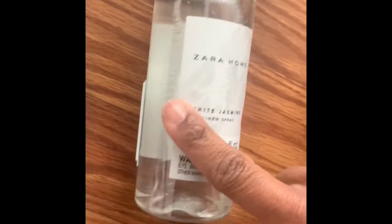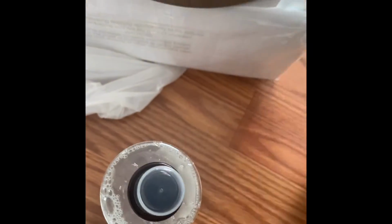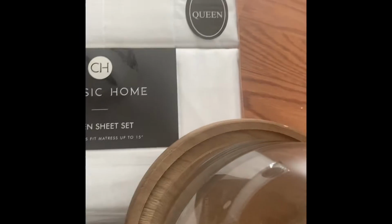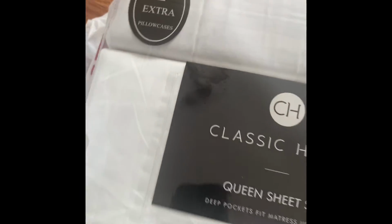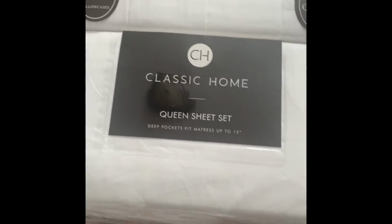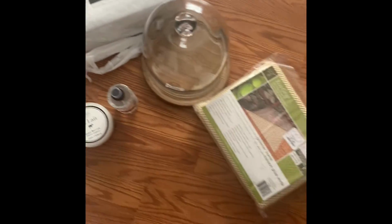And guys, look what I found. Shout out to Happy Stylish Mommy. Got it on clearance, $2.50. And then I purchased some queen sheets. And I like this because it came with two extra pillowcases. And if you're anything like me, I like a bunch of pillows on my bed. So, quick little Home Goods and TJ Maxx haul.